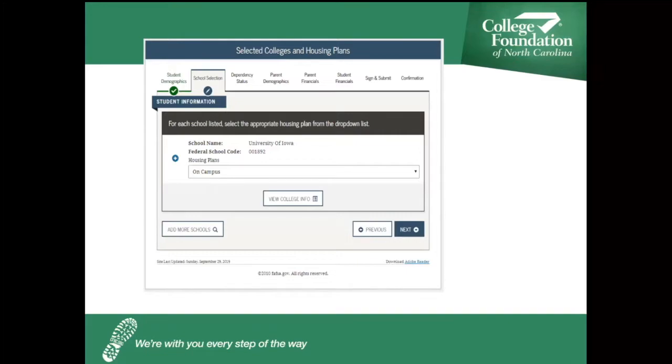Okay. And then the FAFSA form will ask you about your plans for housing. Make sure you list that information there. That can affect your cost of attendance. So that's important because cost of attendance includes all of the expenses the student will likely incur for 1 year. And cost of attendance can vary from student to student.